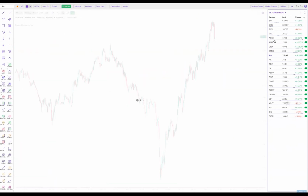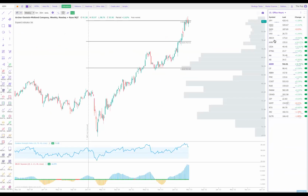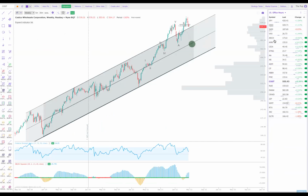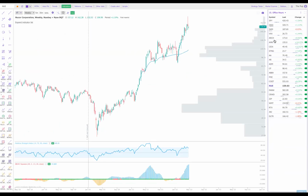And I keep going. I'm just visually looking at these charts to see what catches my eye. If I see something that looks really interesting, then I'm going to add it to my final watch list. This is what I do every weekend, and then I spend the time on it.